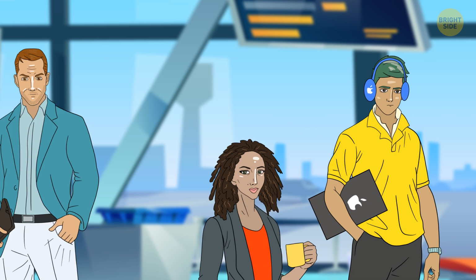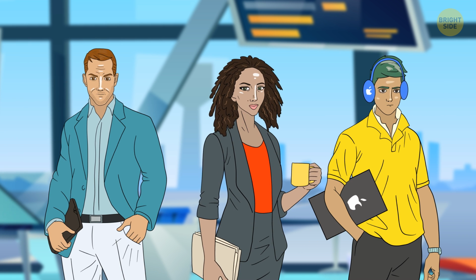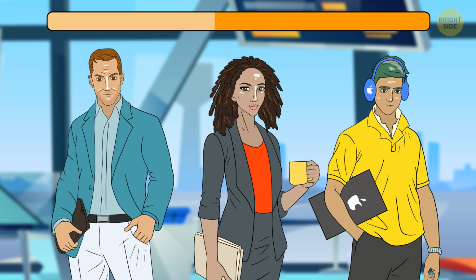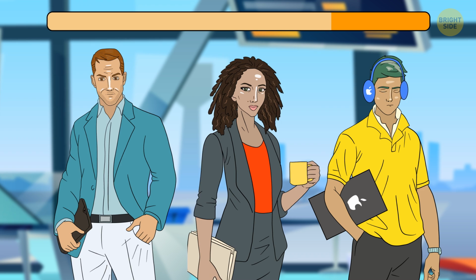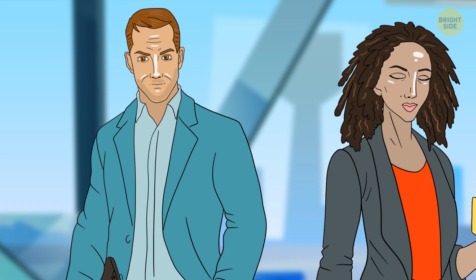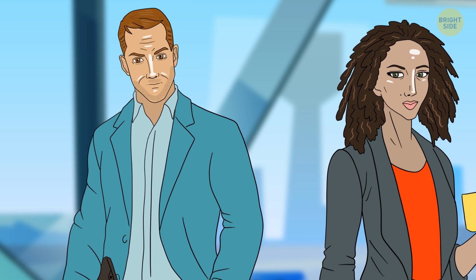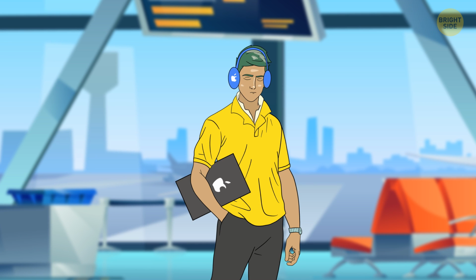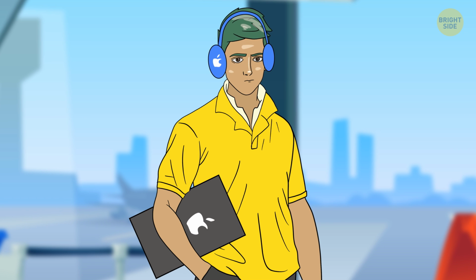How about these people? Who is richer? The man on the left looks like a rich businessman, but he might be pretending. At the same time, the guy with green hair looks very casual. But he's holding a brand new laptop and expensive headphones. He's likely to be richer.